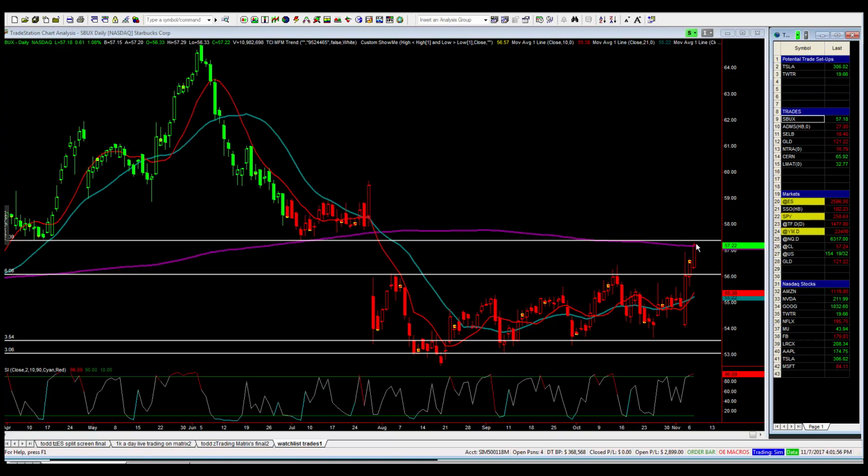So again, I'm looking for it to break up through this 200. I've got this white horizontal line right in here. There's a reason behind that, right? That's the low of the gap. We had the gap, but this was the low. This should act as some type of resistance. If we can close up through this white horizontal line, I believe we move higher.